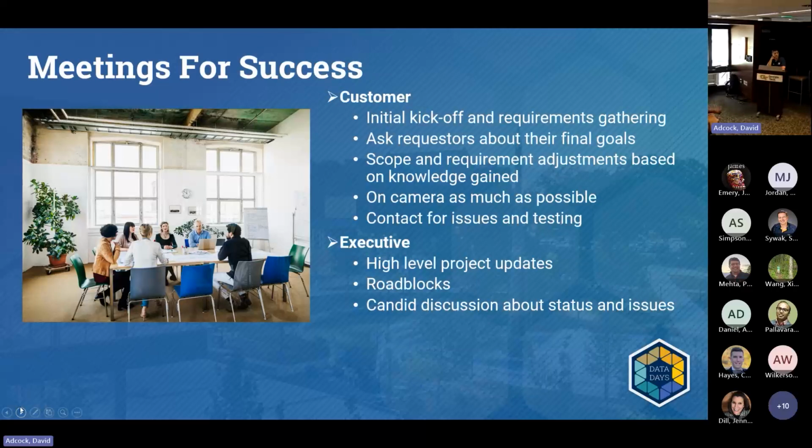We also learned in those initial meetings to talk about who's going to be testing and validating the data right away. We got into several projects where we got halfway through or towards the end of the project, just to find out that the requesters didn't really know how to validate and test the data. And so we scrambled to figure out how to do that, how to help them. And so now we ask at the beginning of the project so that we can figure that out along the way if we have to.